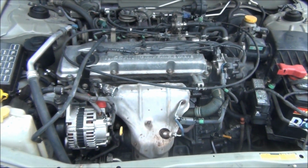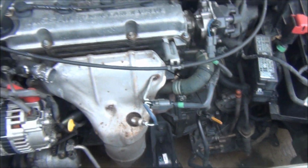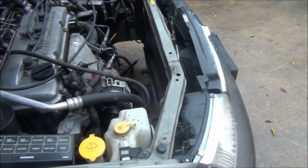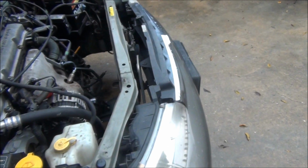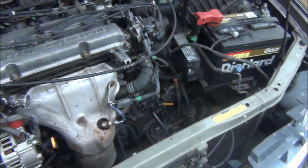So as you see here, this is a '98 Altima. I took the radiator out, which on that other video y'all see that, discussed that. The first thing I got to determine is why the radiator blew. But I went and bought a new radiator, and bought some new hoses and stuff like that. So I'm gonna have to put that back in.